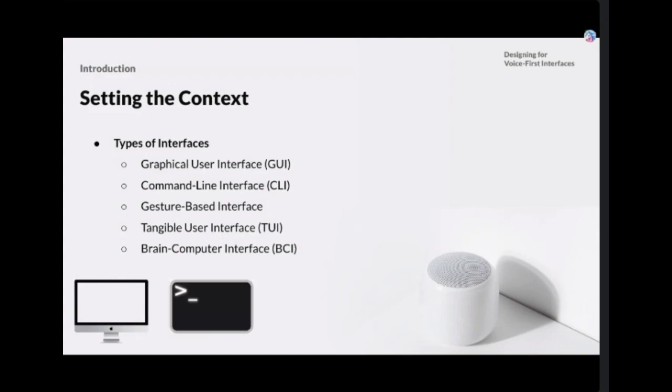Then we have the command line interface, which is basically text-based commands. When you have your command line in Linux, that's a good example of that. Then we also have gesture-based interfaces. This type of interface relies on physical movement and gestures to control the technology. We have, for example, motion cameras, motion sensors, virtual reality interfaces.